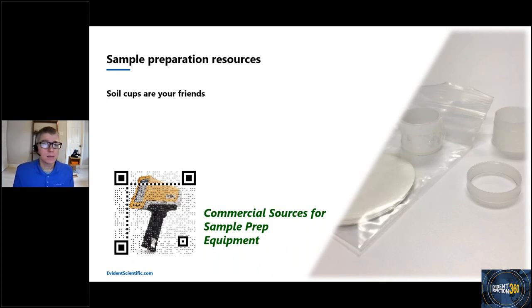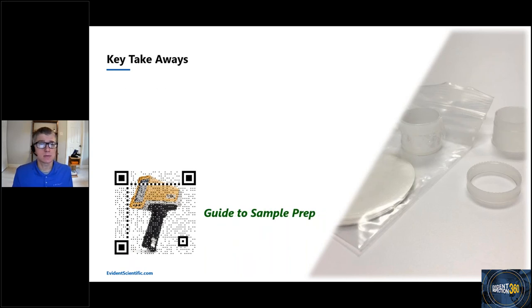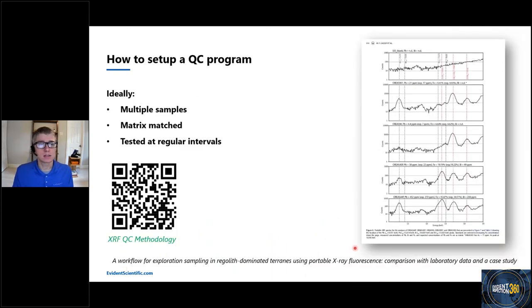If you do want to set up your XRF program to correlate with your lab results as best as possible, again, I would strongly recommend this reference to you here about QC methodology, but you want to get matrix match samples, again, 4 to 6 reference samples or your own samples that you've had assayed that you can use to verify the calibration. The Vanta will do very well out of box. Our out of box calibration is quite robust, but if you really want to dial in that accuracy, matrix match samples is the best option for you there.